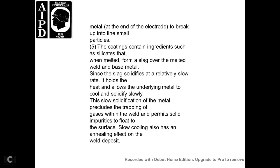Fifth, the coating contains ingredients such as silicates, which form a slag over the metal weld base material. Since the slag solidifies at a relatively slow rate, it holds the heat and allows the underlying metal to cool and solidify. Solidification of the metal concludes the trapping of gases within the weld and permits the solid impurities to float to the surface. Slow cooling also has an annealing effect on the weld deposit.